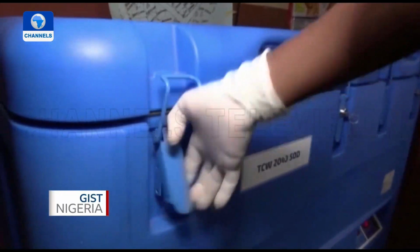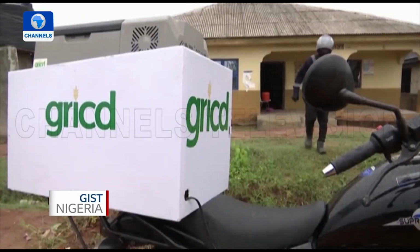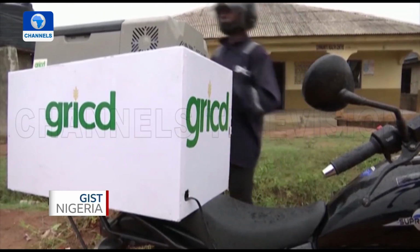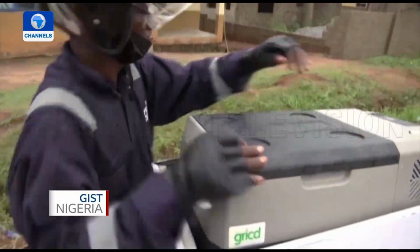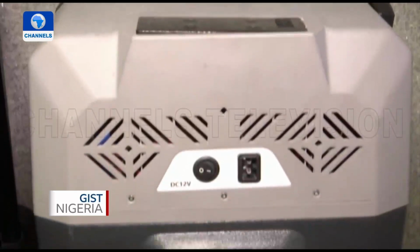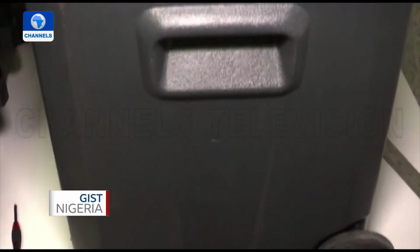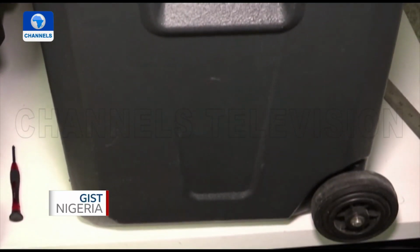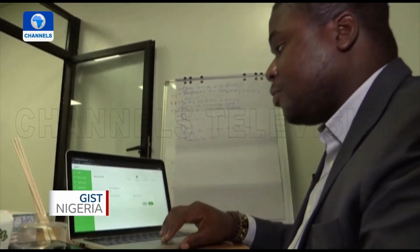So last year, the government hired logistics startup GRICD to help transport temperature-sensitive items. The company now uses cold chain monitoring boxes to move blood and plasma samples and vaccine vials. The cold boxes run on solar-powered batteries that can keep the units working for up to 24 hours. And they're the brainchild of Nigerian engineer turned entrepreneur Ogenetega Iyotim.